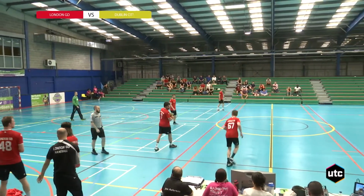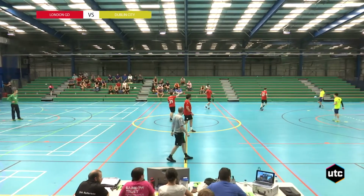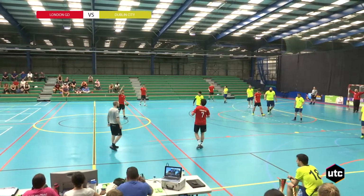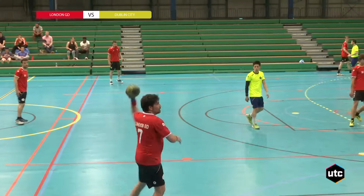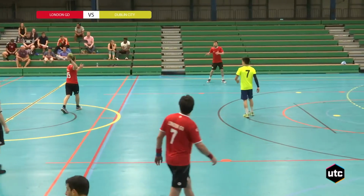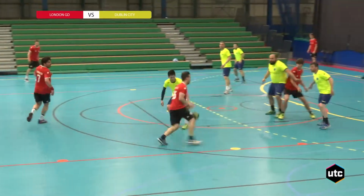14th save of the game for Clement Baudot. Most of his good work coming in the first half. And he's coming up with the saves when his team need them most. And he's kept London GD in command here with a very narrow lead. 6.5 minutes left to play.